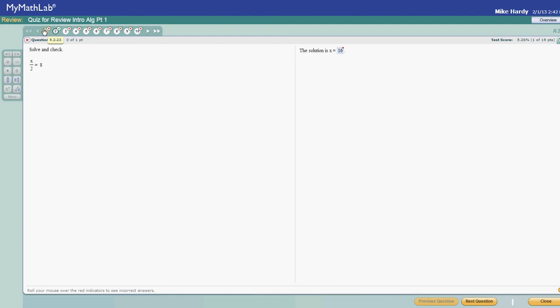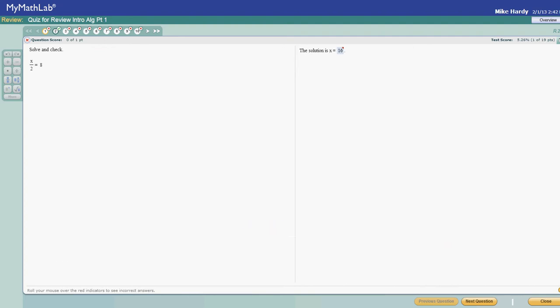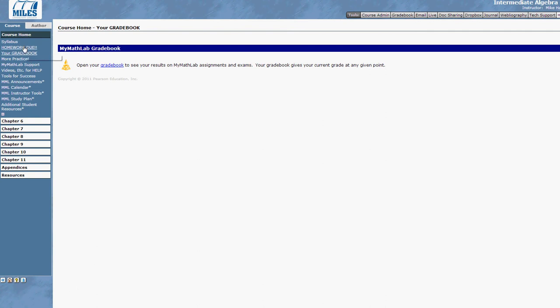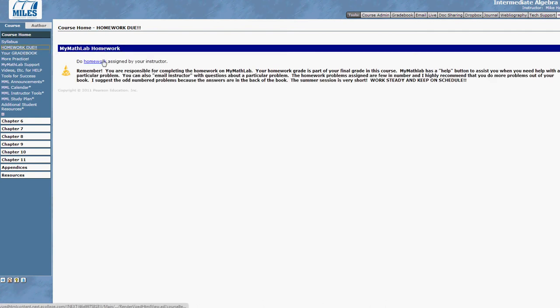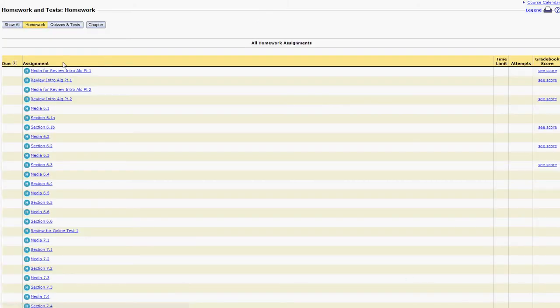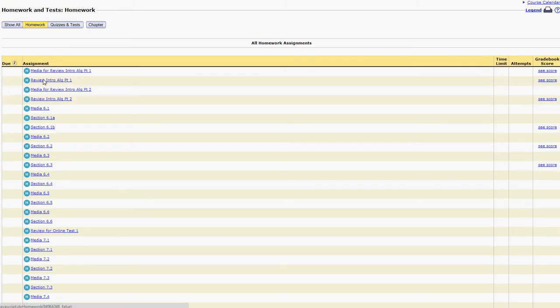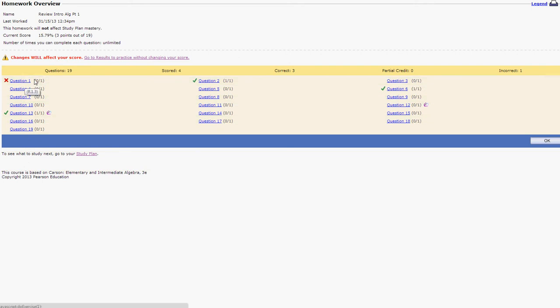And that's important for them to copy down because, on the quizzes, the order of the problems is scrambled. So let's say R.2.33 is a problem they need to work on. What they can do is go back into homework, and they can go back to this review. Wrong one. The actual review, not the media for review. And I can look for R.2.33.